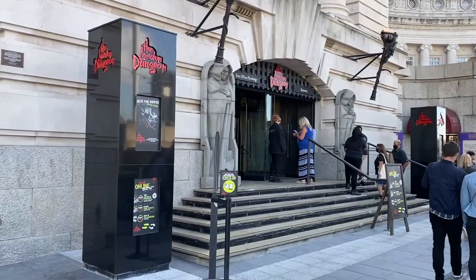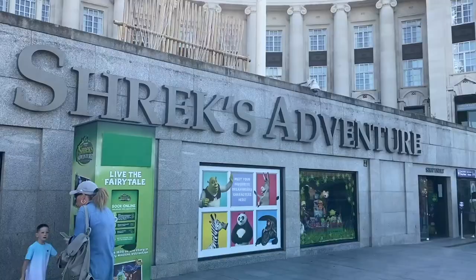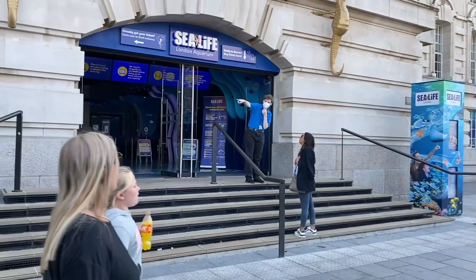Just beside the London Eye and the County Hall building, there are a variety of attractions that you can visit, including the London Dungeons, the Shrek Adventure, which is a 4D family experience, and Sea Life London Aquarium. It was in Sea Life London Aquarium where Julia Roberts and Clive Owen meet up in the movie Closer.